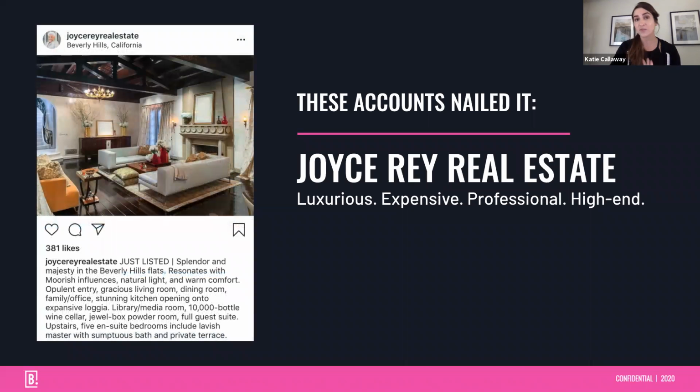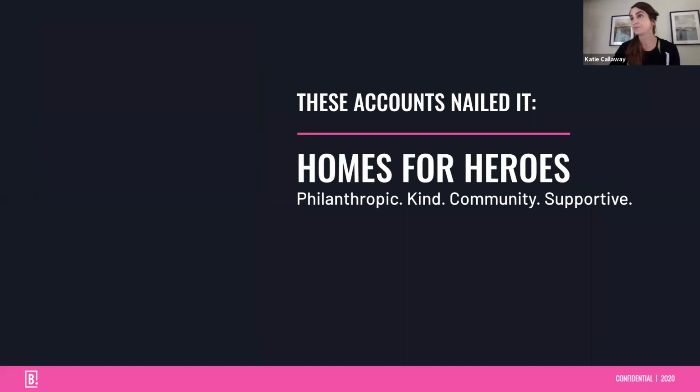So here's the last one from Joyce Ray, and then we'll go on to another example. This is a current listing of hers, right? Just listed, it's a beautiful interior shot. Also notice it's not the entire property that she's showing here. It's one room, one snapshot, especially on Instagram, which we talked about in a previous webinar of ours. It's okay to spread the love with your listings. Post one photo one day of a certain room, post another feature wall on another day of the same listing. It is completely fine as long as it still resonates with your brand, your business, and your overall goals.